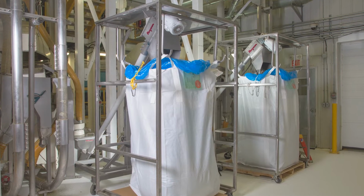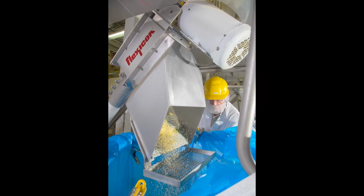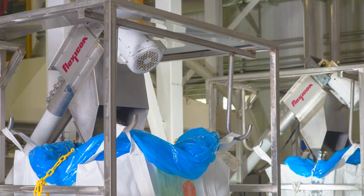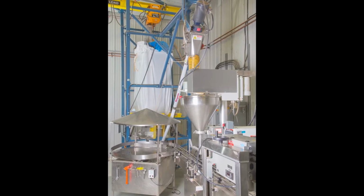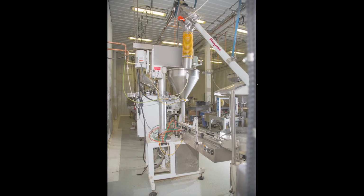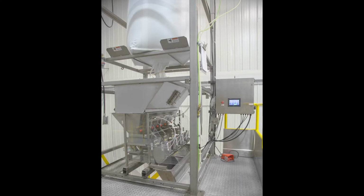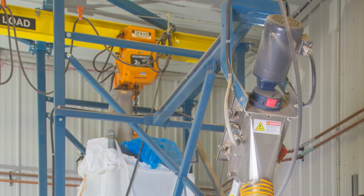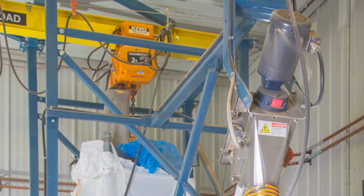Mobile Flexicon conveyors positioned behind these bulk bag frames transfer screened hemp hearts into bulk bags to supply downstream processes. Packaging lines are fed by Flexicon model BFC bulk bag dischargers that either elevate hemp hearts using Flexicon flexible screw conveyors or gravity discharge directly into an in-feed scale positioned above the packaging line. Cantilevered I-beams with a hoist and trolley load bulk bags without the need for a forklift.